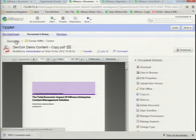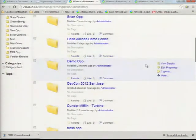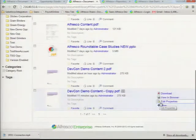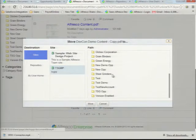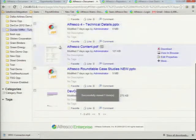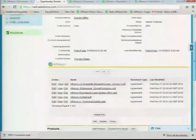You also notice that by default, within Alfresco, we actually create a folder for each of the opportunities and store all that content within the opportunity. Although, like I said before, it does not mean that if I move the document, you can no longer see it. So I'll actually go into here, move the document to this DevCon folder. And then I will still go back here, refresh this page, and you'll still see that it'll still show up regardless of where it's been moved in the repository.